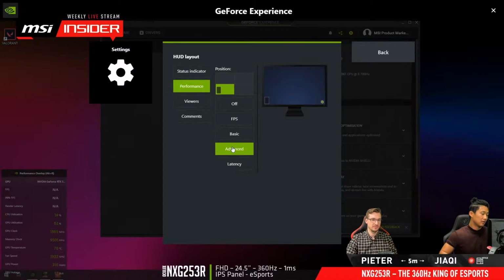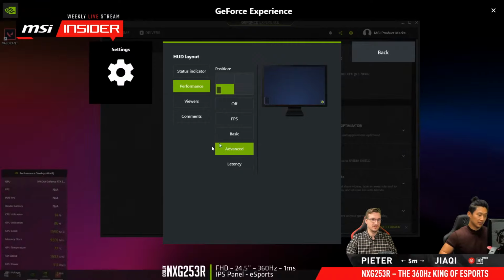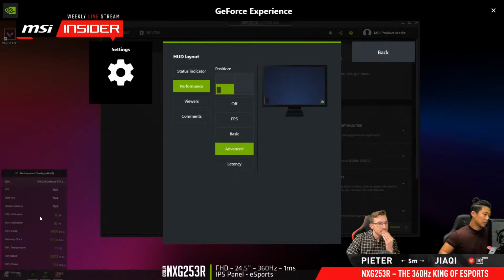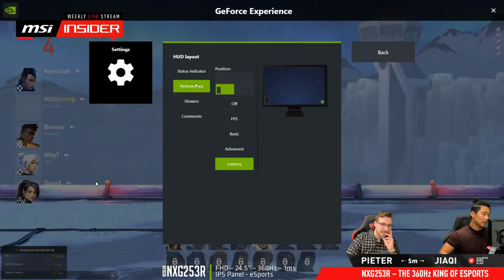All right, so yeah, latency would just show a summary of the latencies, but if you go to advanced, that's where I had to go. You get more system information. You get more of the statistics, but we're looking for latency, and this one should be showing much more than what it's showing right now. Because advanced will also go into all the unnecessary stuff that we're not looking for right now, GPU power and stuff like that. So we're trying to go to latency. What if you select basic? What does that say?